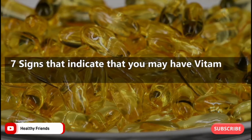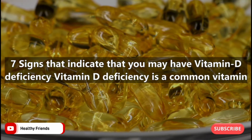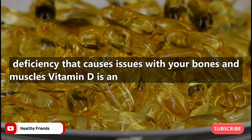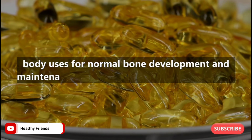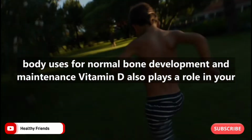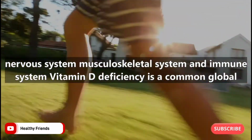7 signs that indicate that you may have vitamin D deficiency. Vitamin D deficiency is a common vitamin deficiency that causes issues with your bones and muscles. Vitamin D is an essential vitamin that your body uses for normal bone development and maintenance. Vitamin D also plays a role in your nervous system, musculoskeletal system and immune system.